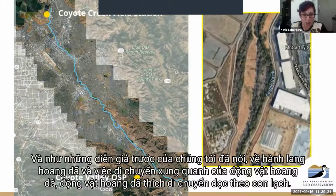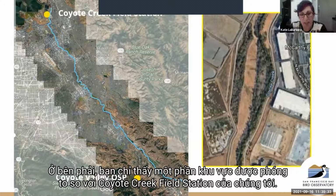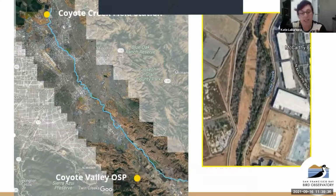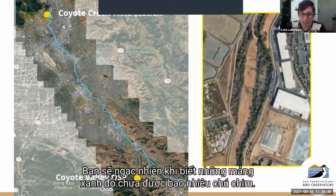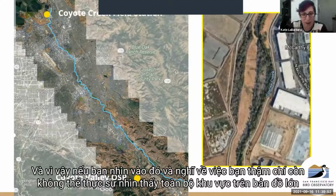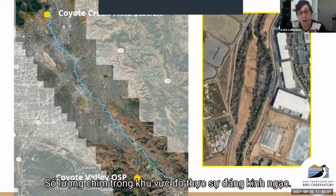As our previous speaker talked about wildlife corridors and wildlife moving around, wildlife do like to move along the creek. So you do get very similar wildlife along these 2 points in the creek. On the right, you just see a little bit of a zoomed in area to our Coyote Creek Field Station. It looks pretty small, those 2 little strips of green and then a little strip of grass in the middle. You would be amazed how many birds fit in just those little patches of green. And so if you look at that and you think about how you can't even really see that on the big map, and then you look down where Coyote Valley Open Space Preserve is, and you can see those patches of green, the amount of birds in there is just proportionally really amazing.